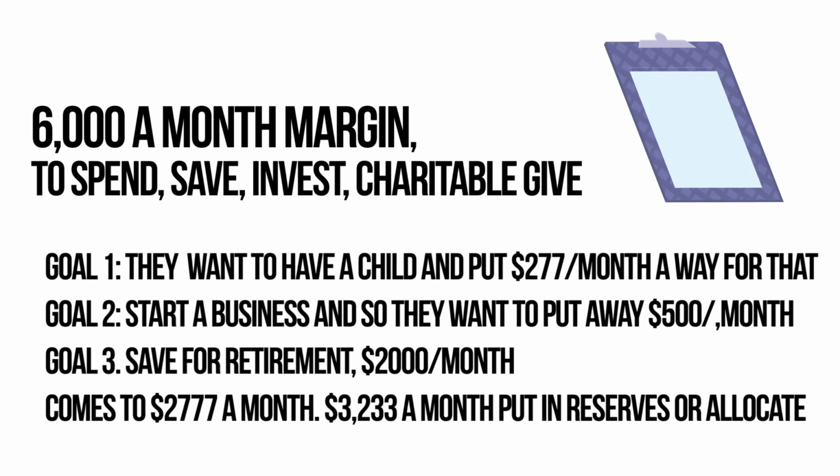They have $6,000 a month margin to spend, save, invest, or give away charitably. Goal number 1, they want to have a child, so they're going to start putting away $277 a month for that. Goal 2, Sarah wants to start a business and quit her job, so she's going to put $500 a month as a buffer for that. Goal number 3 is they want to save for retirement, so they're going to invest $2,000 a month.